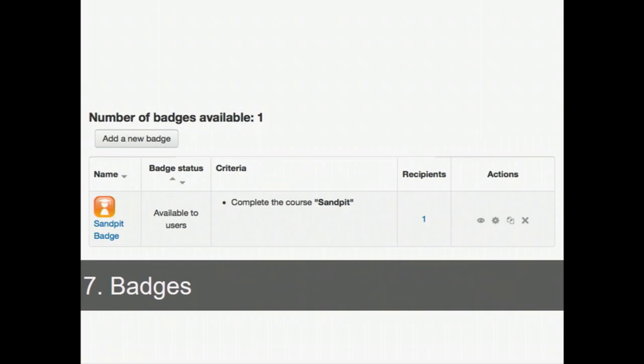And lastly, badges. For the uninitiated, a badge is like a digital reward. In this case, it's the little avatar you can see there. You can earn badges for completing things like activities in a course, or completing a course, or even simple things like updating a user profile. Administrators and teachers can enable and configure these things. Badges are about status, power, and rewards, and again, these things are very motivating to learners oftentimes.